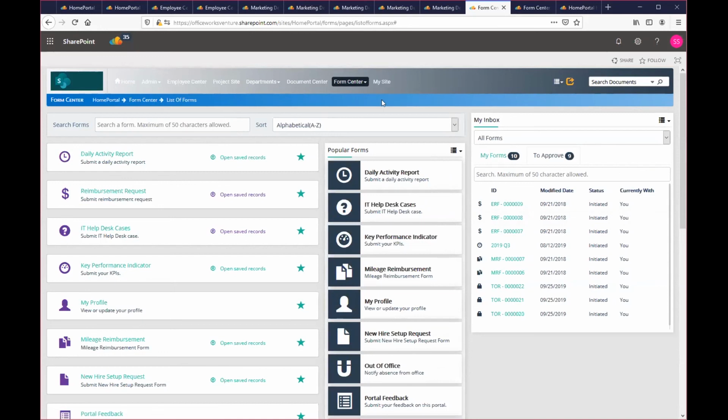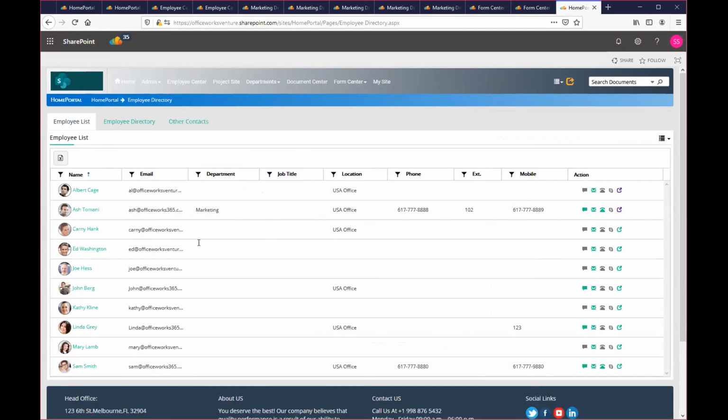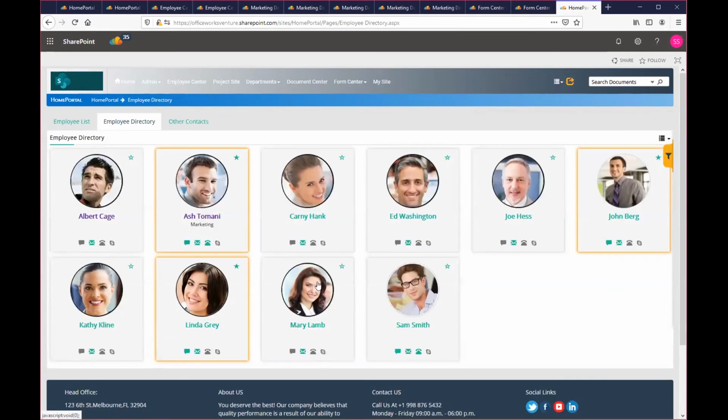So this gives you a brief view of what the functionality is. There are many other functionalities. I haven't gone through this. For example, this is the employee portal, employee directory, and you can again contact people from there.